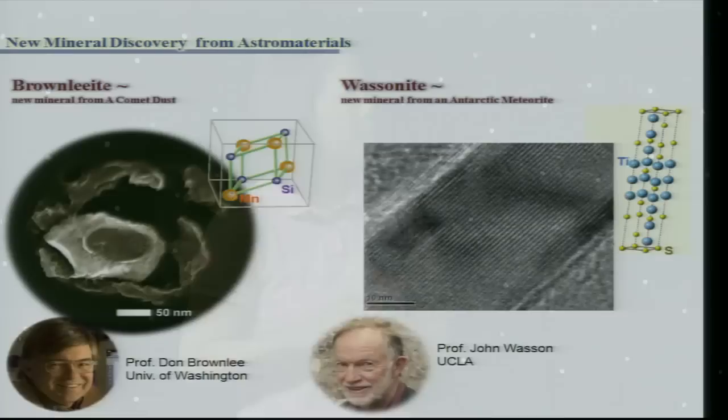In 2008, my team discovered a new mineral from comet dust. We named it Brownleeite, after the mission PI of the Stardust, Dr. Don Brownlee. This is a very simple mineral made of manganese and silicon only, MnSi. The black part is the Brownleeite, and it's only 100 nanometers, which is 100 times smaller than the previous hair image.